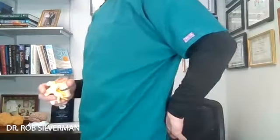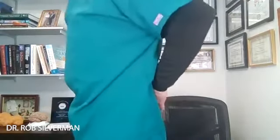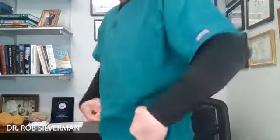Most people bend on their lumbar spine. I'm going to show you. When you stand up, I'm going to stand. You see me bending at my lumbar spine. I'm rounding my lumbar spine. That damages my back. Right here's my hip.